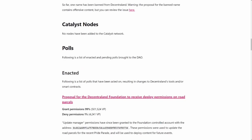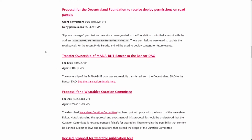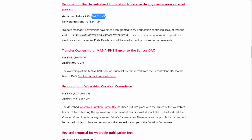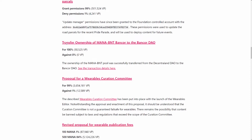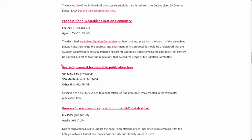And also here we have the polls where there were some enacted polls which have been already acted on, resulting in some changes. For example here, these are the number of VPs, which is the voting power. So this is not the number of individual people, individual members of Decentraland, but rather a voting power which you can obtain through some specific circumstances. And you can see all the details here. You can click on one of these and see more detail, etc.